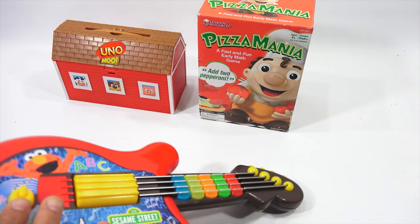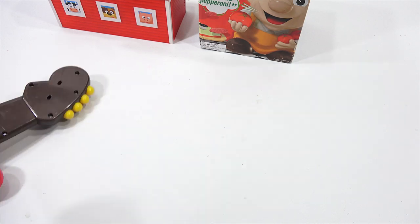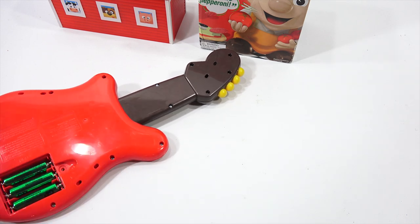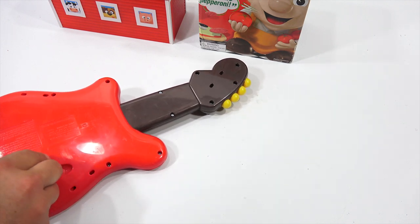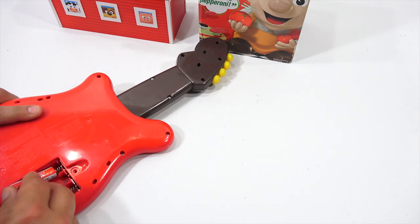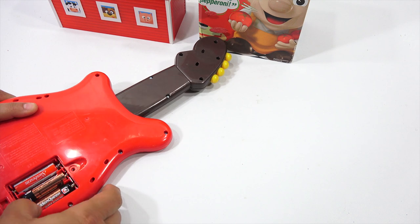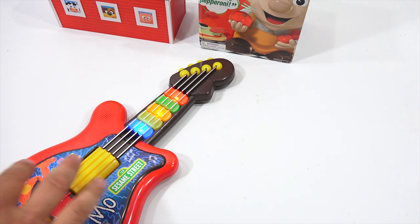And the last thing is another little guitar. It's an Elmo guitar. I think I've shown this one. Okay, nothing there. Let's see how bad the batteries are. Okay, nothing exploded. That's a good sign. Let me just grab some batteries from behind here. Okay, I usually don't mix up my batteries, but I just grabbed the first 3. Let's rock! Okay. Let's dance around!